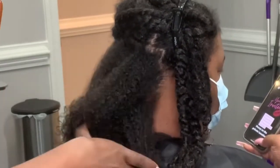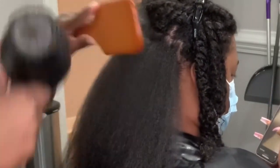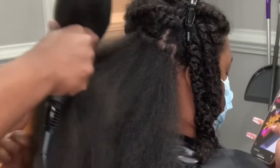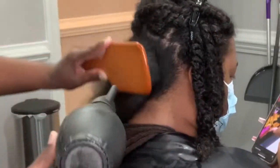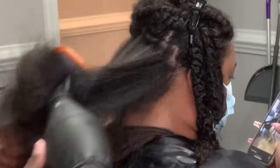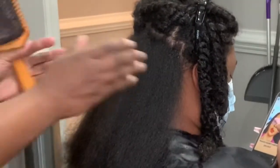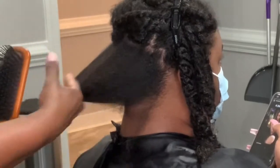Y'all, I'm so excited. I love how her hair is turning out. Ooh, look at that. You can see the shine as I brush, and that looks so good. And like I said, this is what you are expecting after a great shampoo and a great deep conditioning. And make sure you use the S3 serum because you always want to protect that hair. But look how the hair is just gliding through that brush. It's just perfect. Look at that. Very, very nice. Very smooth.